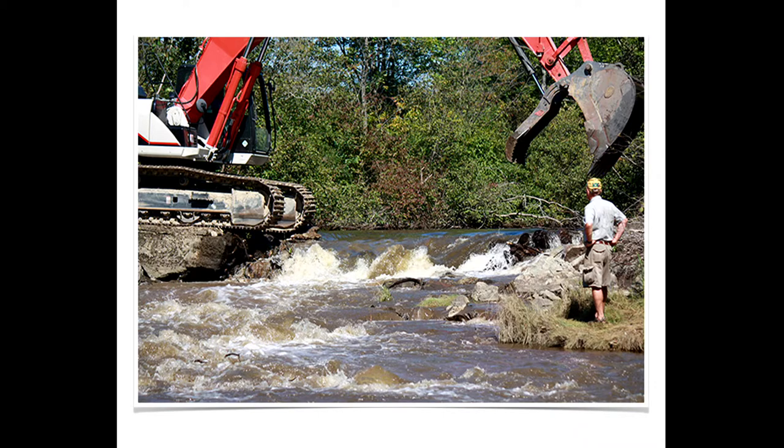That's not going to happen with fish ladders. We have to start addressing the elephant in the room, which are the dams. I mentioned that we built these dams to power grist mills, harvest ice, run cranberry bogs. We don't need any of those things anymore. Some impoundments were created for recreational purposes or aesthetic purposes, but generally not.